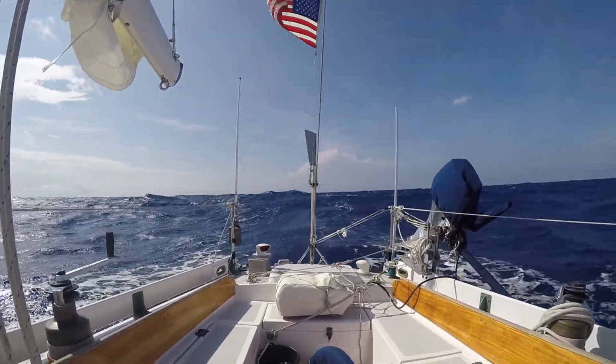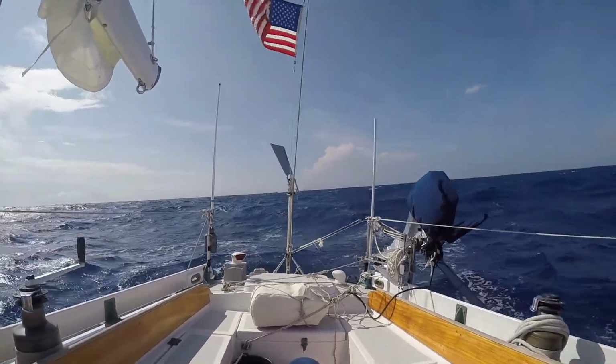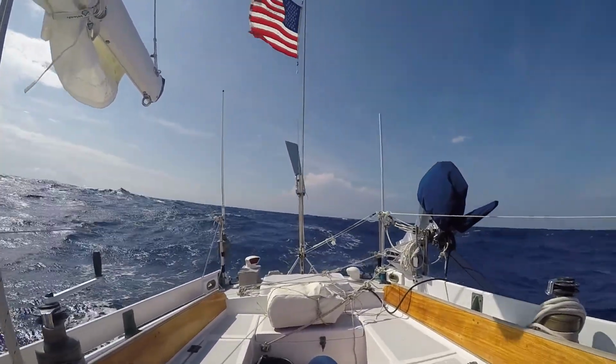Remnants of Bonnie are over towards Wilmington and Frying Pan Shoals, Cape Fear, but I don't think it's much to be concerned about.